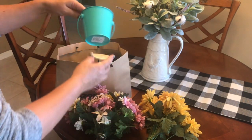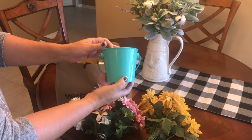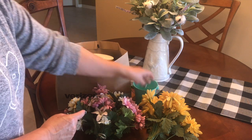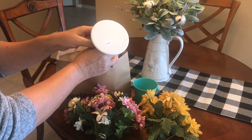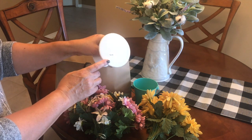And then I picked up this little bucket here for 25 cents. And I'm not sure what I'm going to do with that, but I went ahead for 25 cents. You can't beat that. And then I always use these little stands, so I lucked out. I got probably about 6 of these, and she had them marked for 50 cents.